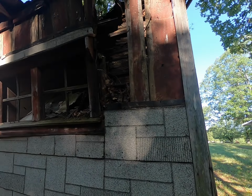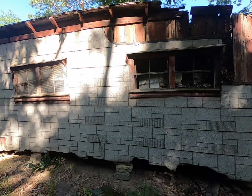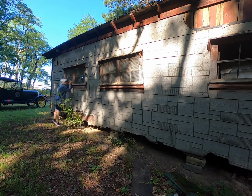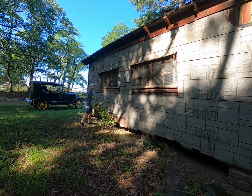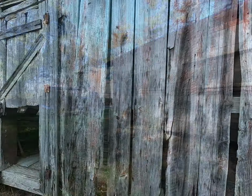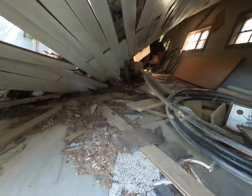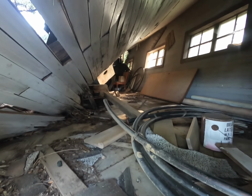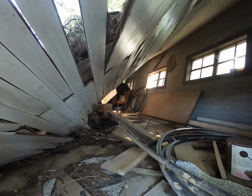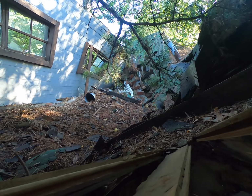The whole corner's kind of rotted out of it now, ain't it? Can't tell if the old piano is still in there or not. And it's back in the right corner. Mm-hmm.